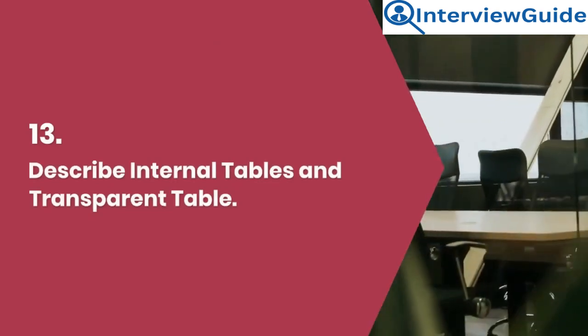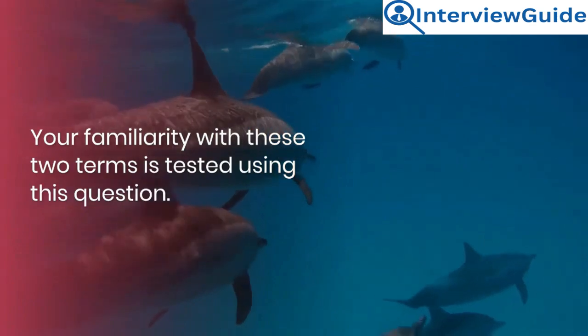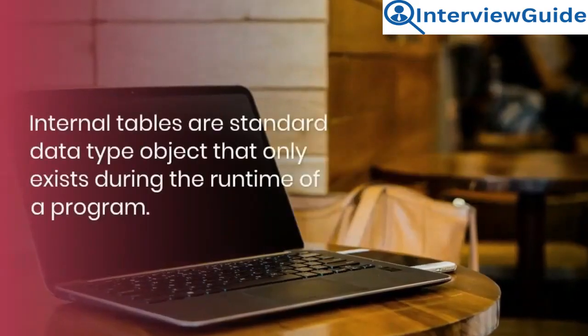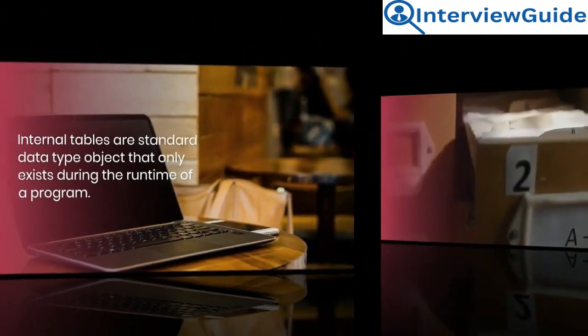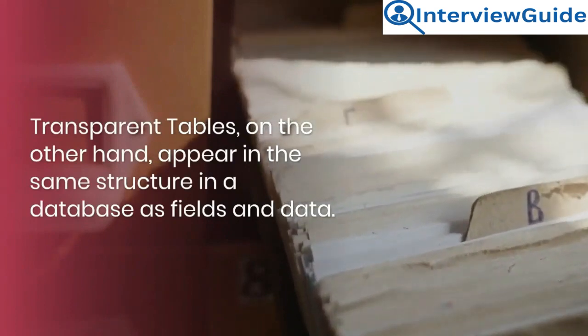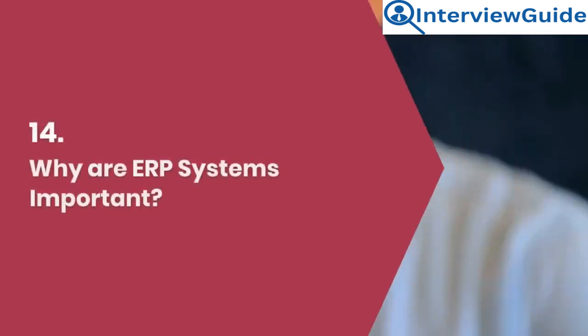13. Describe internal tables and transparent table. Your familiarity with these two terms is tested using this question. Sample answer. Internal tables are standard data type objects that only exist during the runtime of a program. Transparent tables, on the other hand, appear in the same structure in a database as fields and data.